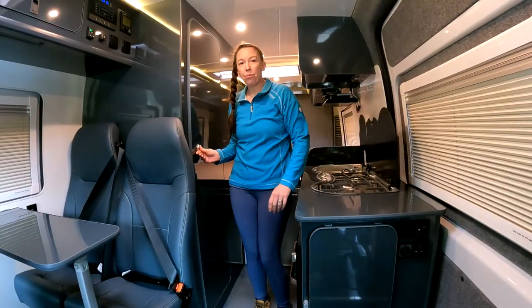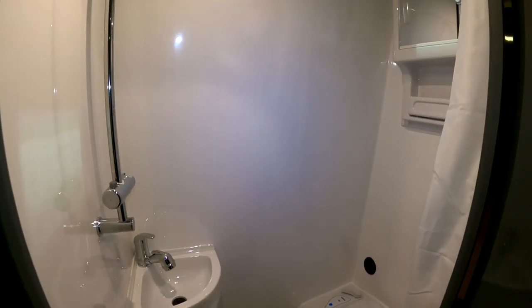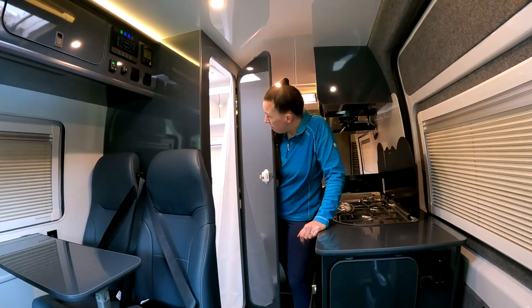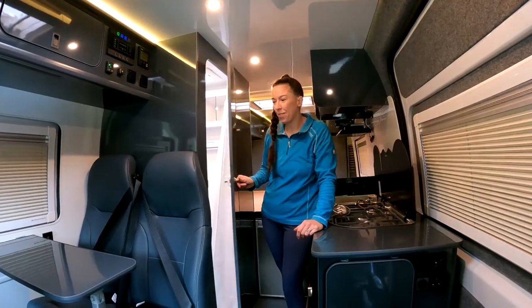The bathroom is a really, really good size. It's got a full shower, space for your toothbrushes and storage for all your toiletries.